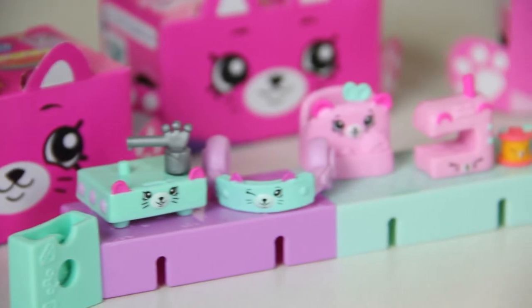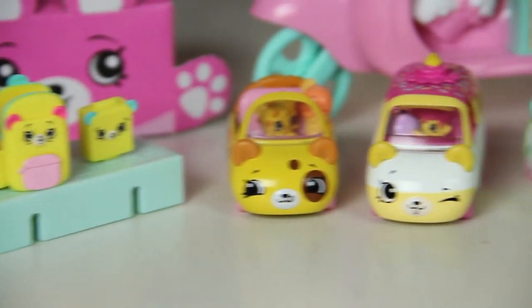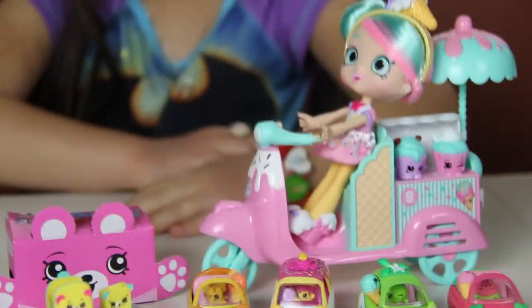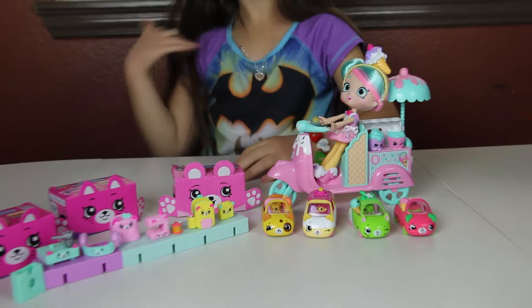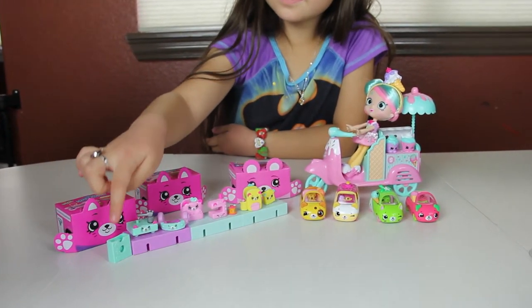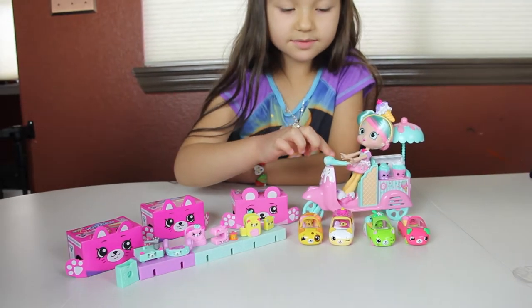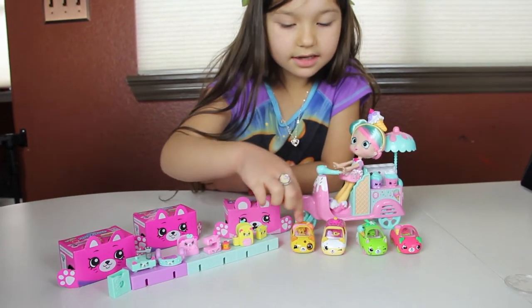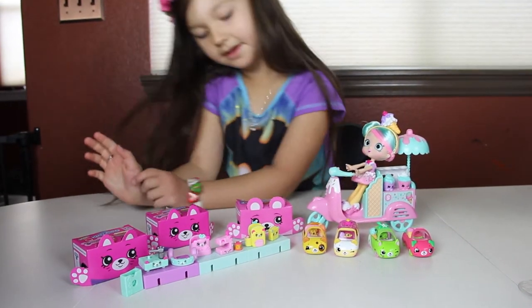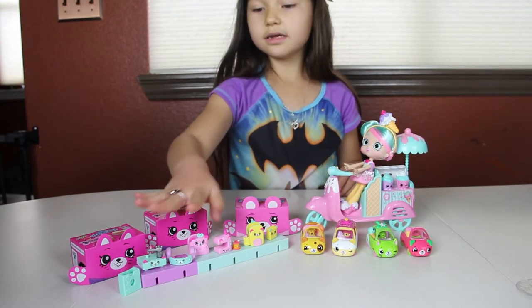Okay, here's everything that we opened today, including a cutie car. You're so adorable. What is your favorite thing that we opened today? What's your favorite item? This one, this one, this one, this one. So in other words, all of them. Yes, but if I were going to pick a favorite, this one, and these two.